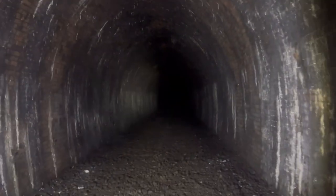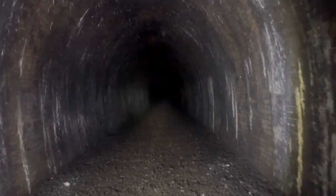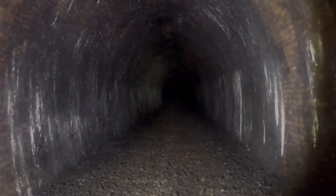It is absolutely just cold, quiet, and you can just hear slight little, well, you're echoing. And it's a bit damp. You can hear little bits of water trickling. More stalactites up there. And there's plenty of ballast still left down on the ground. Absolutely masses of ballast in this one.